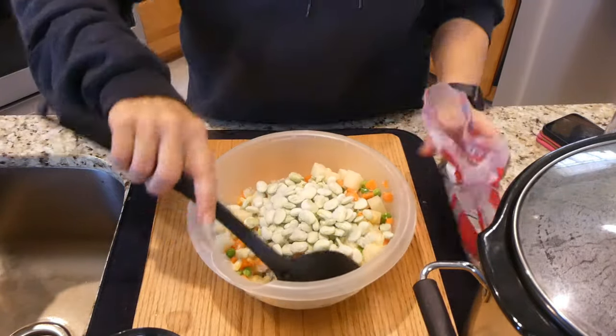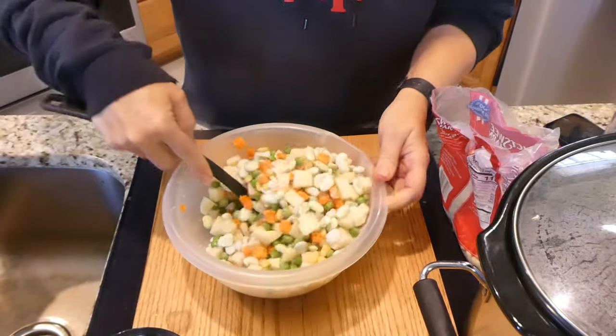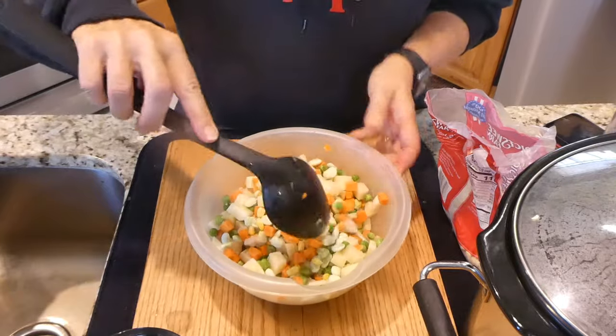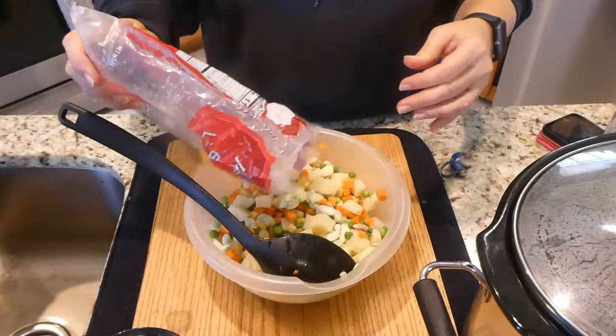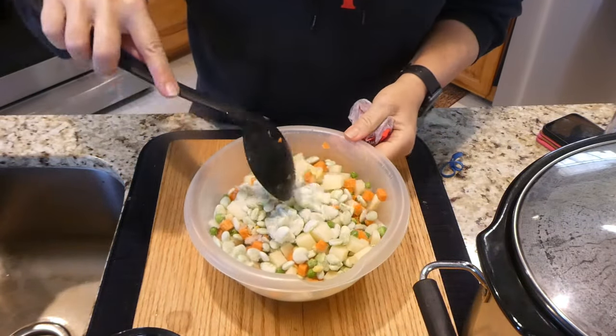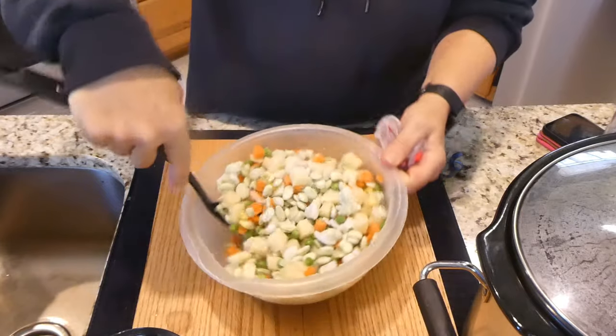You can put whatever vegetables you want in yours, but I want more vegetables, and I want kind of a good mix with these potatoes. I don't want it all potatoes. So I might just go ahead and use that whole bag, what was left over in that bag. It's a great way to use leftover vegetables.